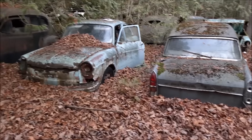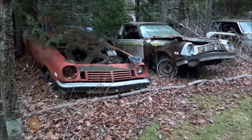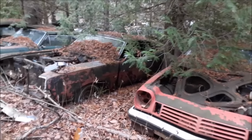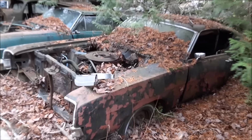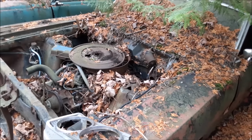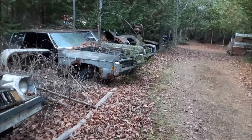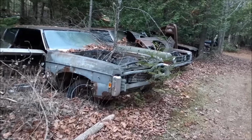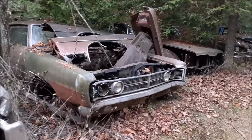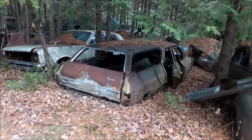Funny little British cars. That's a Volks. More Vegas. Oh, a fastback Torino. Look at that. Wow. '69 Ford wagon. So many station wagons in here.